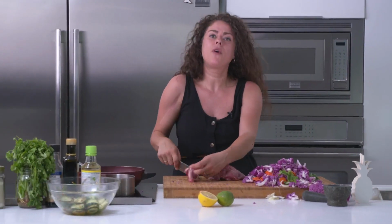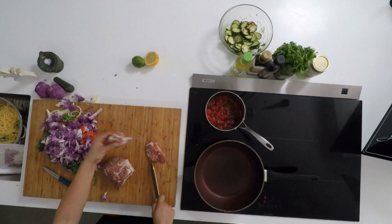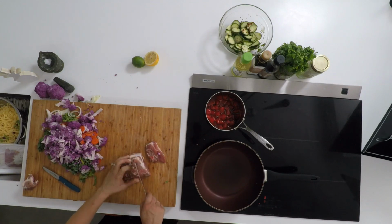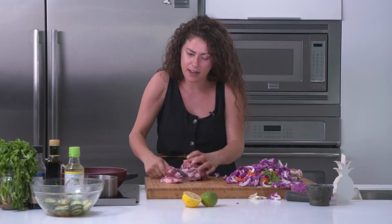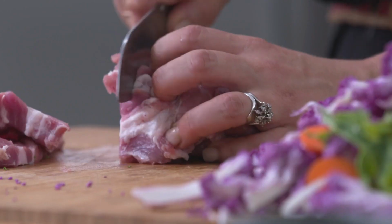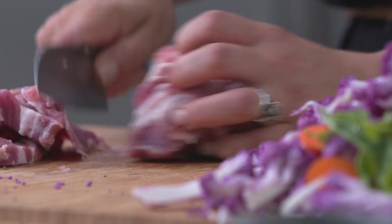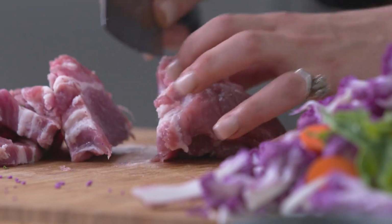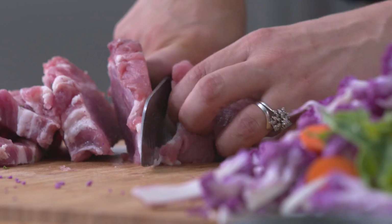I also don't throw this stuff away. So I have this little piece of pork here. I'm gonna put it to the side with the fat and the gristle. I actually save that. I save all the little pieces of meat and I put them in a Ziploc bag and throw them in the freezer. This means that once that bag gets full, I have all these odds and ends of pieces of pork that I can use to make a stock or a broth, or even to cook down the fat so that I have fat rendered.